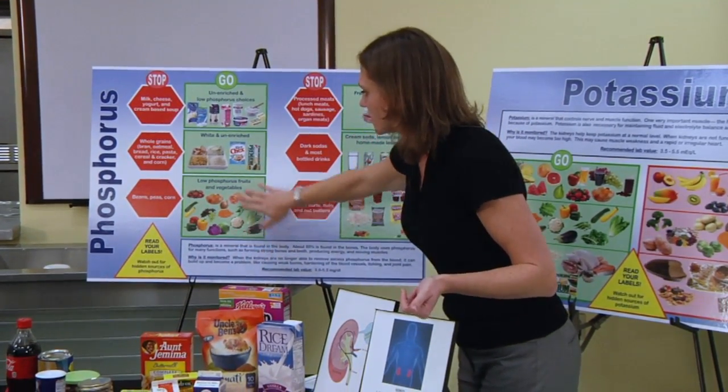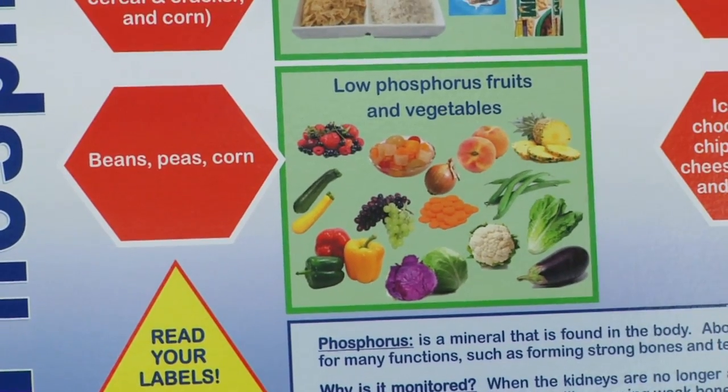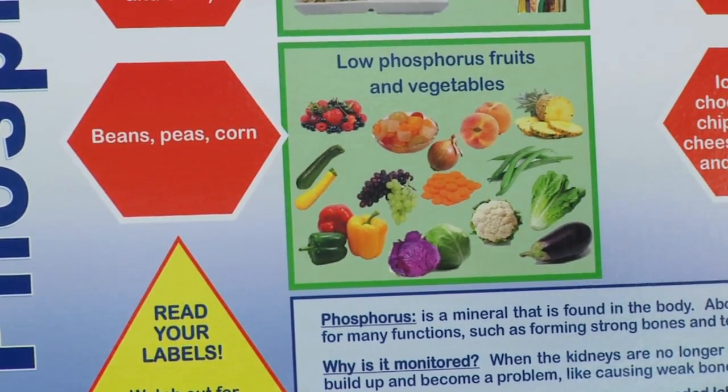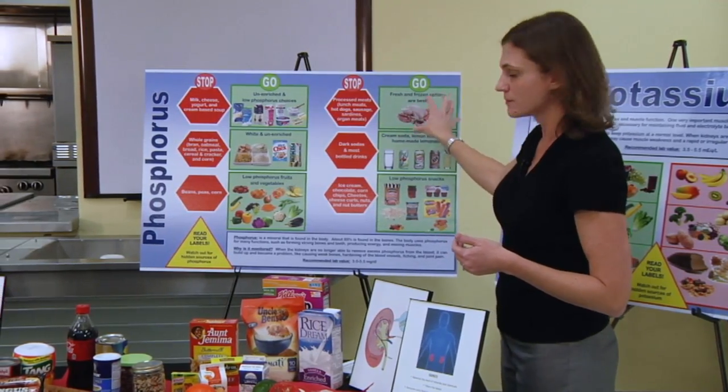Beans, peas, and corn. I put in some of the fruits and vegetables that are on the table, the same ones that we already covered for the potassium. They're low over there, so they're safe also. We have the processed lunch meats. You want to go with the fresh or frozen.